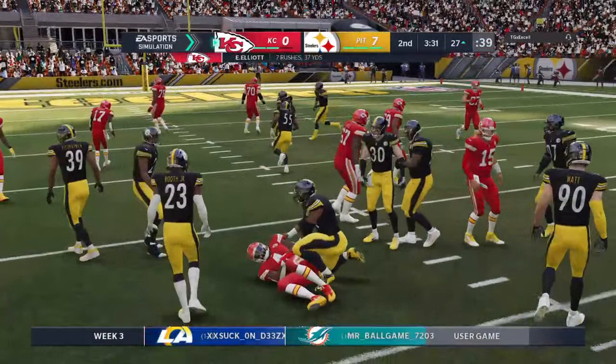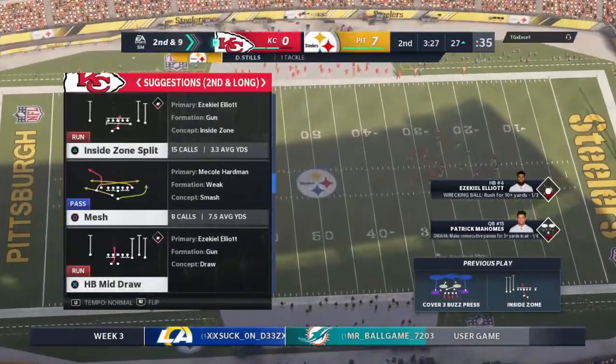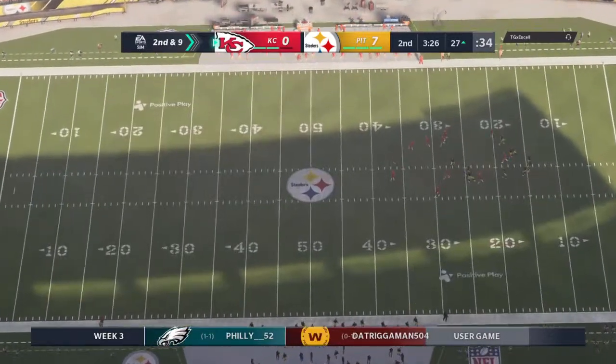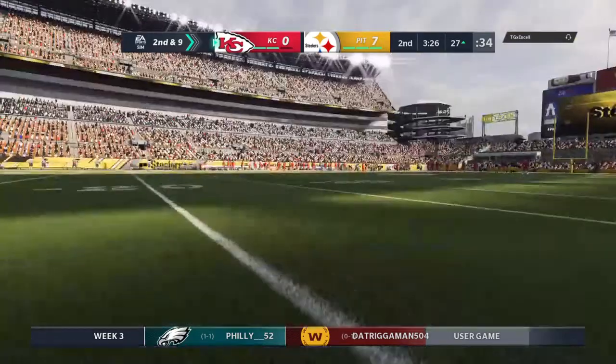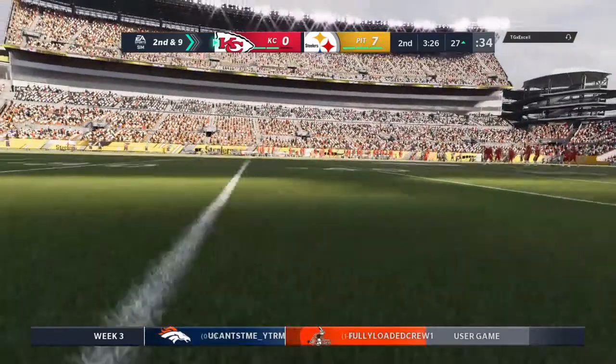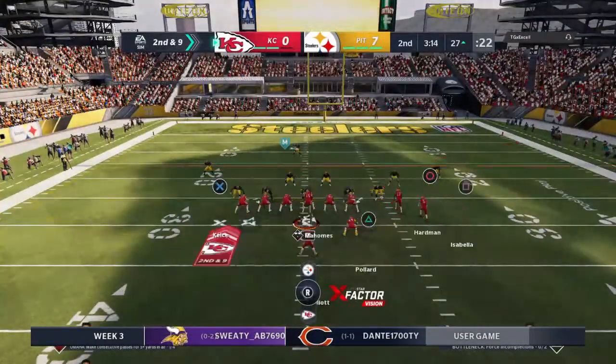This one down to about the 27. Ezekiel credit him with a 1-yard gain there to make it 2nd and 9. Well, sometimes you just have to give credit to the defense. Great job there at the point of attack, holding up. They won their battles at the line of scrimmage, left him no space to try and run. A really nice job swarming to the ball carrier.